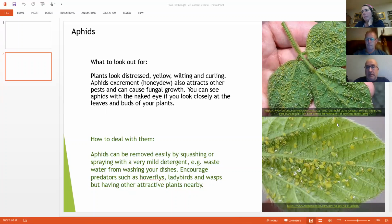You can also buy ladybirds online. I think you can buy several hundred for £20 or something. Once you put them on the plant, they will spread out and scatter, but you should have plenty of ladybirds for the next few years once they lay the eggs and they hatch. So it's just a way of encouraging things.